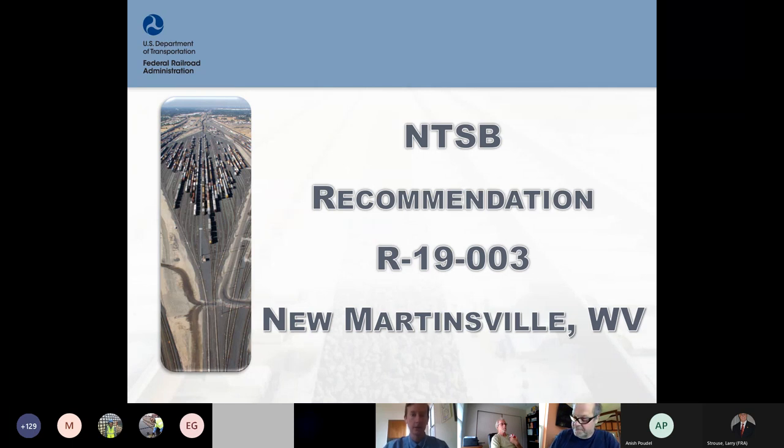In addition to the tank car owners, manufacturers, facilities, and shippers represented here today, I would especially like to extend a welcome to representatives from the National Transportation Safety Board. PHMSA and FRA are here today to provide information on tank car non-destructive testing in response to NTSB safety recommendation R-19-3, issued after a DOT 105 tank car ruptured after loading in New Martinsville, West Virginia, releasing the full load of chlorine and forcing thousands of residents to evacuate or shelter in place.